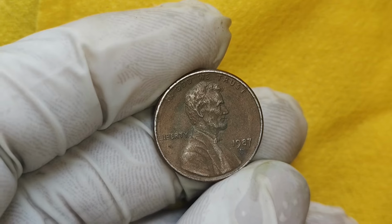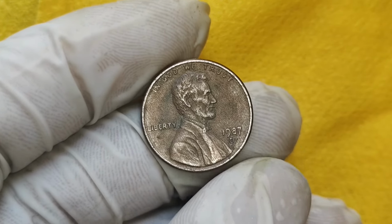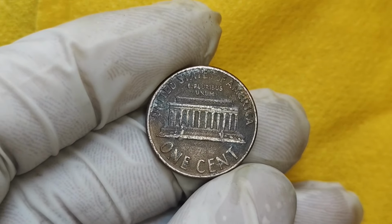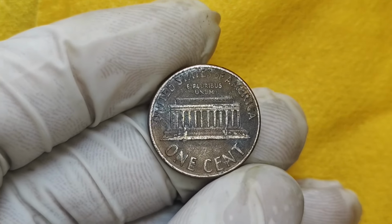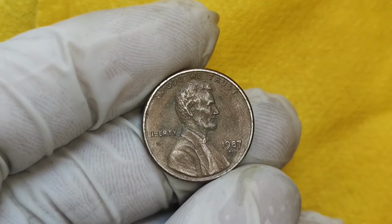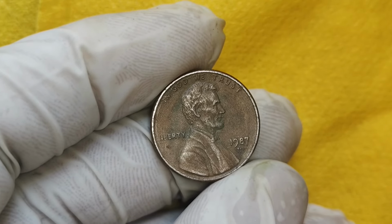Right before dumping them in, something caught my eye, a penny that looked just a little different. The color was off, the rim was a bit weird, and my gut told me to check it out. Turns out, it was a rare off-center strike worth $400. Now, $400 isn't millions, but it sure beats losing it to a machine. That moment taught me a valuable lesson. Never ignore your pennies. And that brings us back to the 1987 D Lincoln penny that's worth $2.60 million.